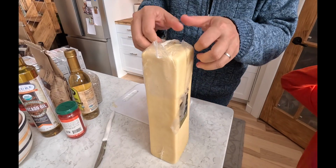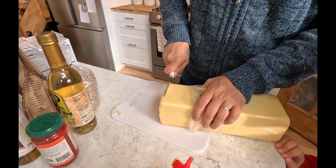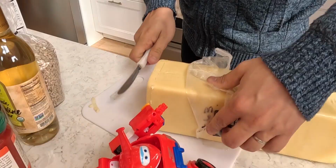But anyway. Okay guys, we decided to open up the big block of cheese and taste test it for you. I don't think my knife is going to reach all the way. Oh, I should have given you the bigger knife. All the way, but I can rotate it.